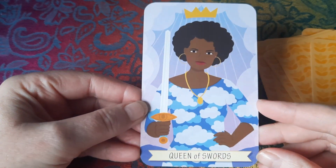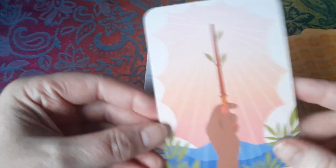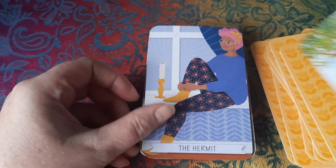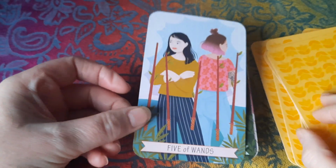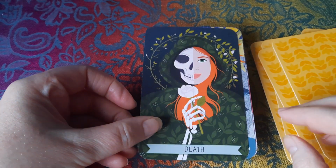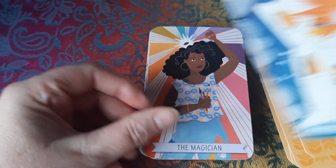It's the dark time of the year, and as I'm sure you're feeling it too, in the news, in the world, things just feel quite heavy at the moment, and the lightness of this deck has been quite nice to work with. So I've been reading with it. That's such a cool picture. I've been reading with it. I have been enjoying it.